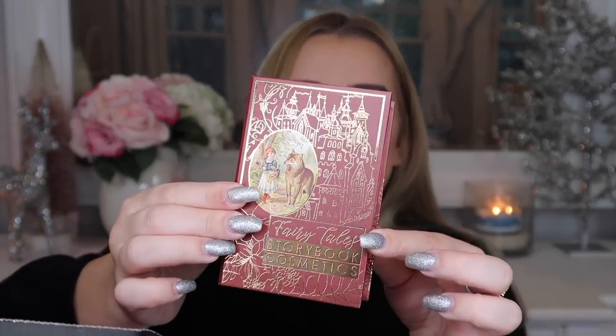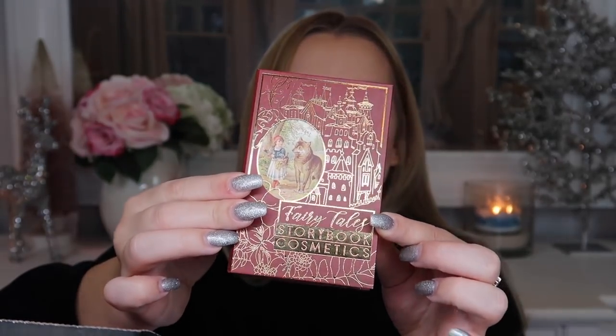So this retails for $35, and it says, inspired by the classic tale, this storybook mini palette was created exclusively for BoxyCharm and is as beautiful on the inside as it is on the outside. We've combined stunning metallics and velvety matte eyeshadows to help you create your happily ever after look. So just look at how beautiful this packaging is, you guys.